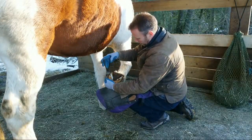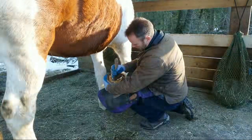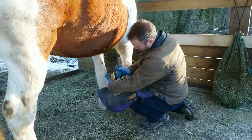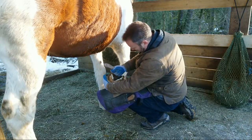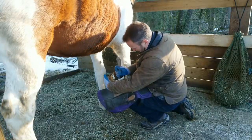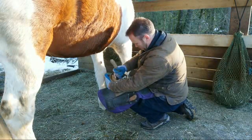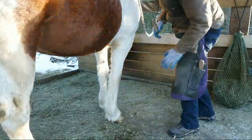This frog's a little worse than the other one. I'm going to trim off the excess bar that's grown here. It's too much. It's not beneficial at all. Straighten things out. Yeah, she's a couple of weeks overdue, maybe. I could have got to it sooner for sure. Luckily, she's got very strong feet and puts up with a lot of my trimming.